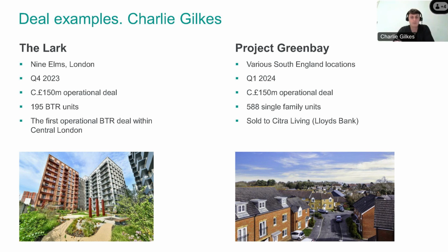So yeah, first page, both of these deals are operational deals. By operational, we mean they're up and built, tenants are living in them, and they're generating income streams. So I think the Lark on the left is a good example to start with. This is a typical multifamily housing building, so a build-to-rent asset that we traded at the back end of last year, sourcing a new entrant from the US.